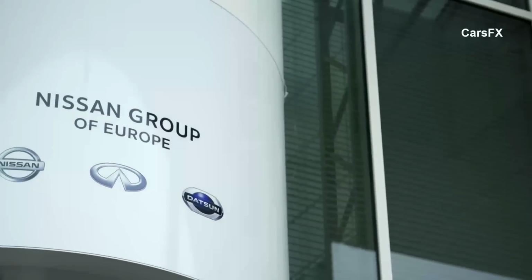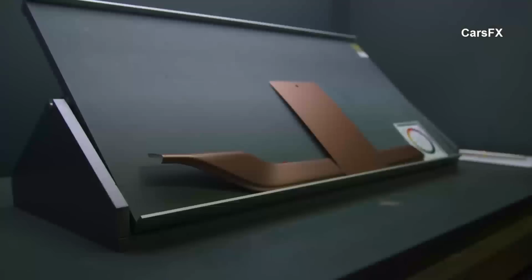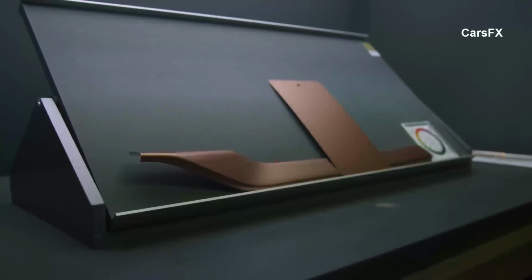My name is Darren Bryant and I'm the Senior Engineer for Conversion and Accessories team within NTC. What I'm doing here is checking the colour match of the exterior plastic parts for the new Micra.